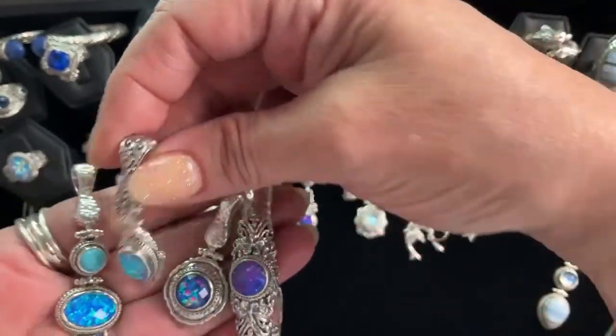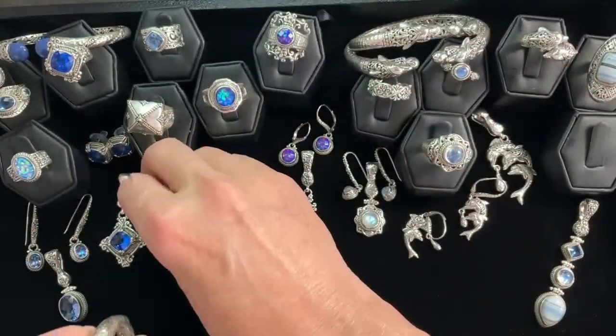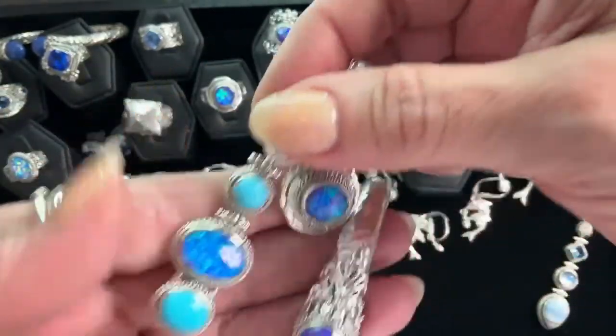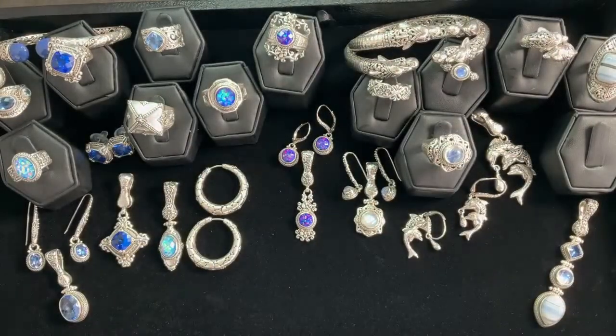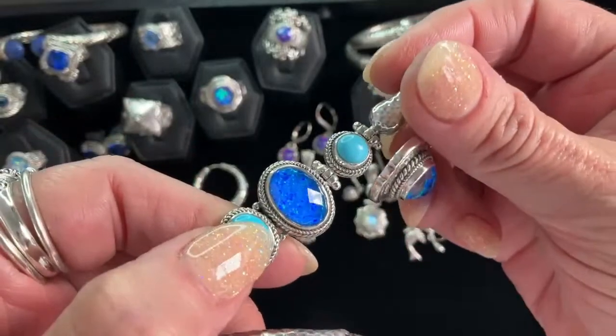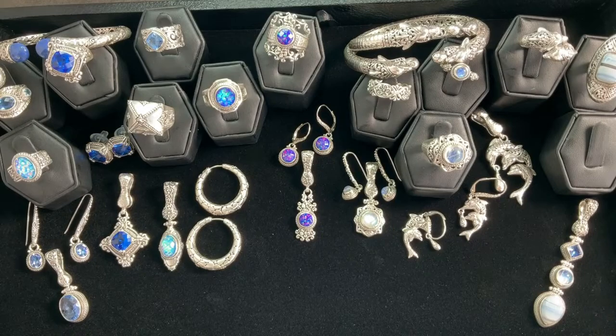Colleen said yes, the Cosmic Skies is much more gorgeous in person. It's one of those where, oh look, it's missing the green. When you pull it out, you have the green. That's why sometimes these stones don't show well on camera.